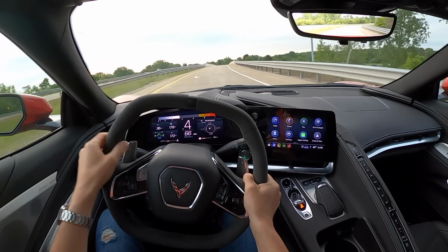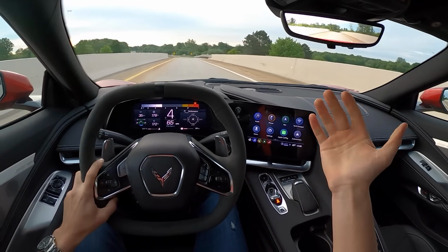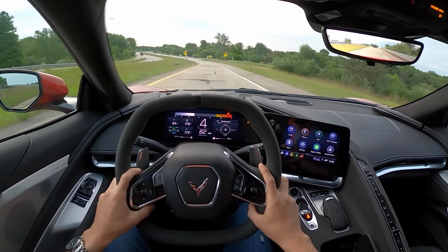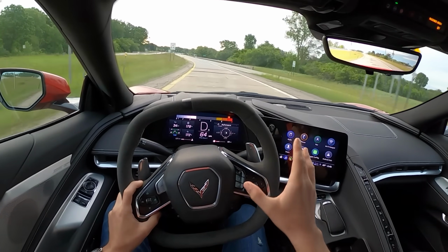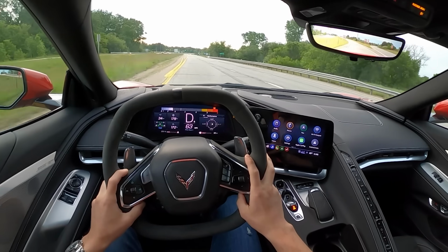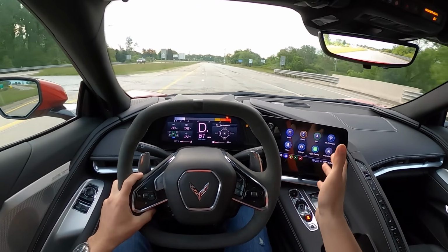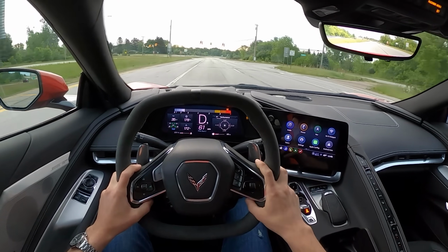Okay, I can't wait to get this thing out on track. Let's wrap things up here. This thing is a great sports car. It is impinging on supercar territory. Can't wait for what else Chevrolet does with this platform, with this chassis, with this Corvette. What a starting point. The Z51 package is the most impressive Corvette I've driven so far.